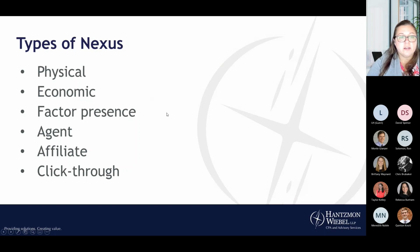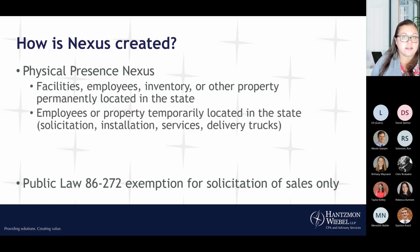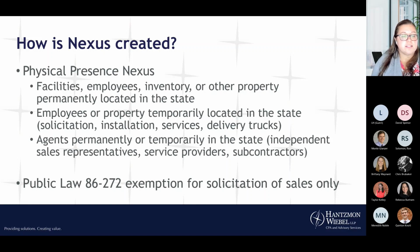So first, let's go over physical presence nexus. So physical presence nexus is created when a business has a physical connection with a state or taxing jurisdiction. This would include having facilities, employees, inventory, or some other type of property permanently located within the state. It also includes employees or property temporarily located within the state. So some of these examples are solicitation, installation, other types of services, and delivery. And then last but certainly not least, agents within a state on a permanent or temporary basis would also trigger a business to have physical presence nexus.